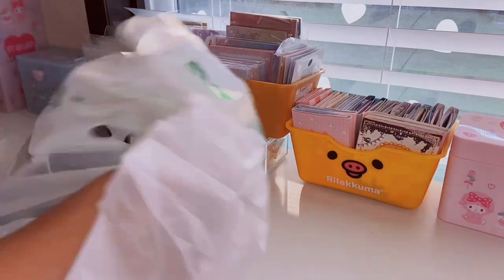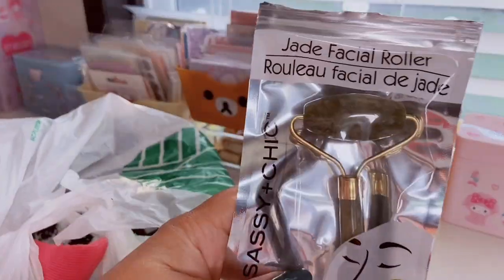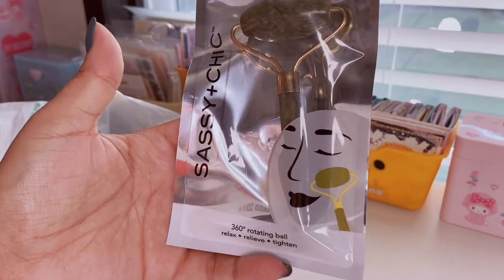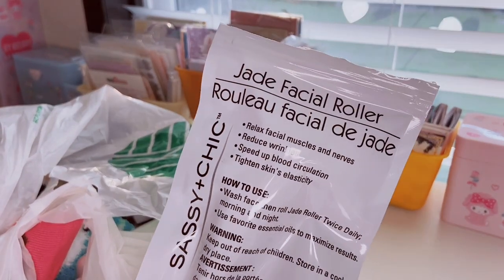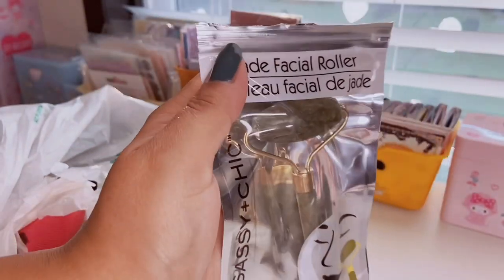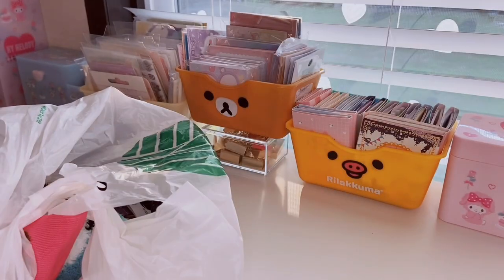Okay, so moving on to this next bag here. I found this jade facial roller. This is kind of random, but I've been wanting to try it out. It has a 360-degree rotating ball, relax, relieve, and tighten. It's supposed to be really good for you. It reduces wrinkles, speeds up blood circulation, tightens skin's elasticity, and relaxes facial muscles and nerves. And I've actually tried it out, and it feels so good. So I want to incorporate this into my morning and night routine.